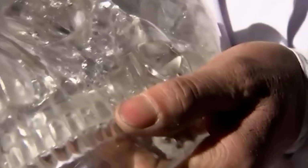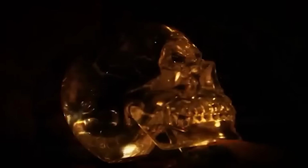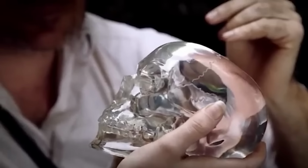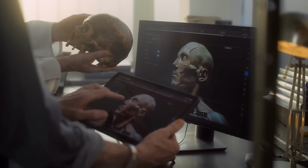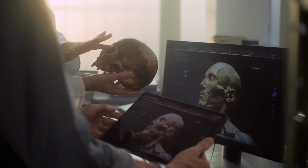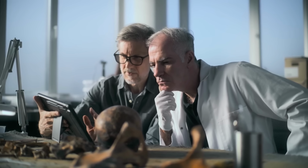In the late 1800s, a crystal skull surfaced in Paris. It was carved from a single piece of quartz with extreme precision. The most famous skull, known as the Mitchell-Hedges skull, was later discovered in Central America. Quartz is one of the hardest materials to carve. Experts estimate it would take years using modern tools.